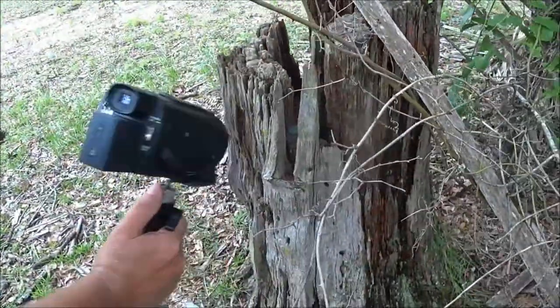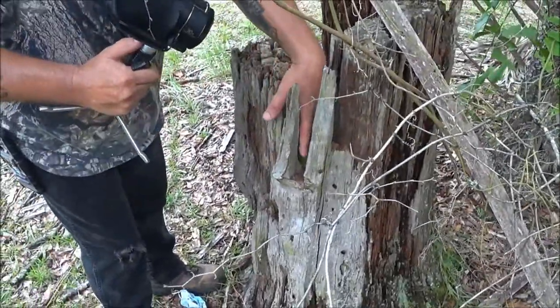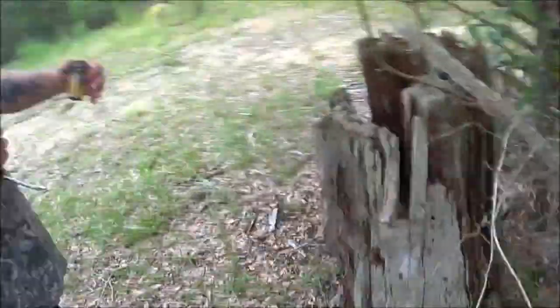Ah, there it is. Ah, cool. Very cool. All right, yeah, so it was there. It just wasn't all the way inside. Right. That's really neat.